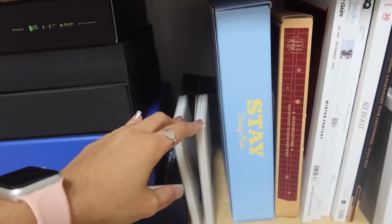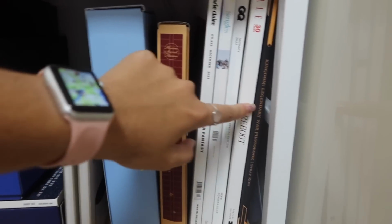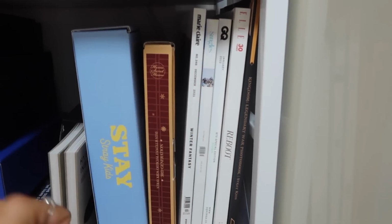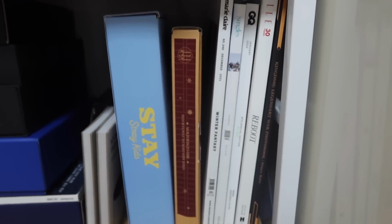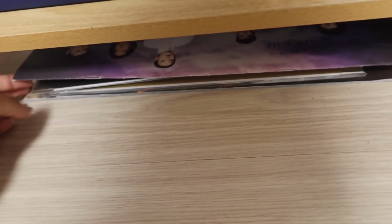We also have just random hype stuff. We have another Stray Kids membership, another Stray Kids membership, and then these are just magazines and or photo books for Stray Kids and BTS, if I'm not mistaken. I don't really collect magazines for everyone. I do collect more for TXT, obviously, but these are probably Stray Kids and BTS. And then underneath here, we have more magazines, and all of my BTS premium photos, because I don't know where to put them.